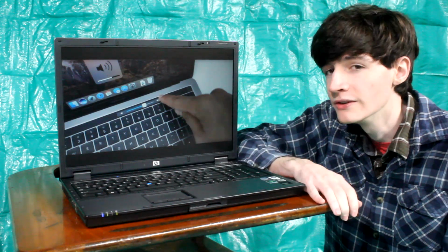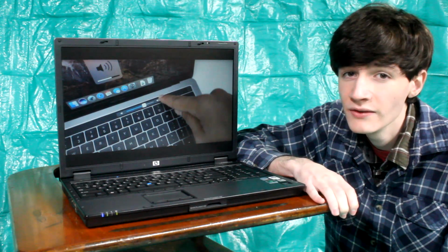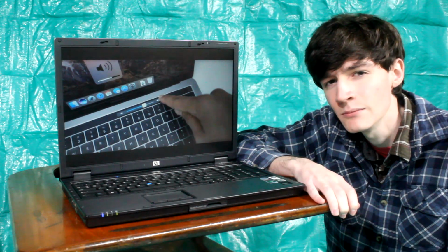Boy, the touch bar on those new MacBook Pros sure is innovative, huh? Well, what if I told you that HP put a touch bar on this laptop nearly a decade before Apple put it on their MacBooks? Well, don't let me tell you, let me show you.